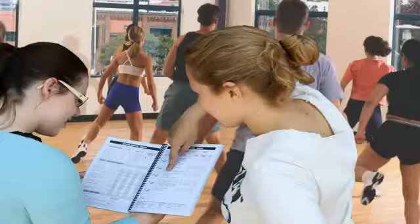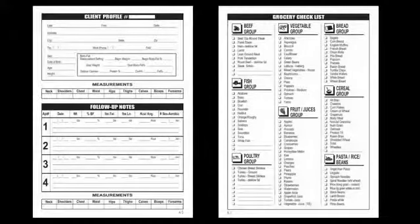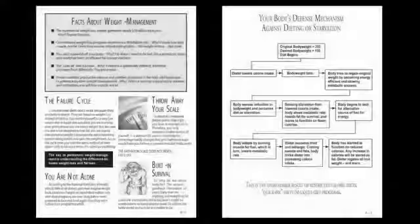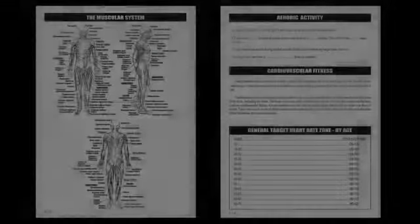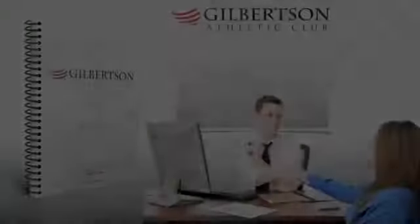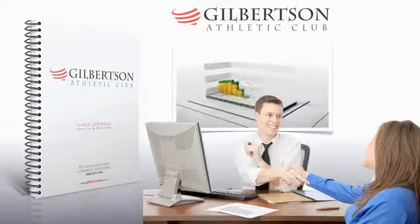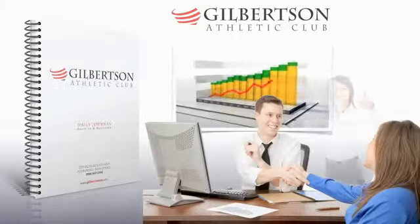Personal trainers love the professionally designed assessment forms, guidelines, and peer-reviewed information. They know that beyond adherence and accountability, the journal helps educate and empower your members towards success. Sales and marketing professionals use the journal to create a memorable first impression, the kind that immediately elevates your business over the competition.